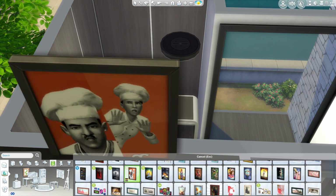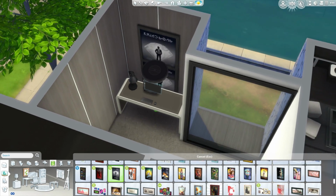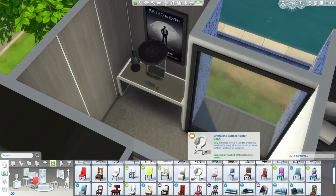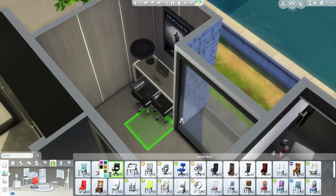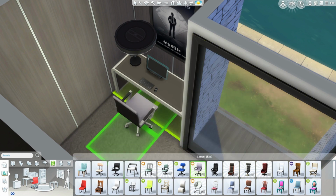Maybe he's into a chef TV show. I don't know. I like this because the guy's in a business suit with diamonds. So maybe we'll just put that up there above the computer. I think we're going to keep this room pretty simple. Just thinking about a desk chair. Let's go with a traditional on-wheels desk chair, just like that. Oh, I don't really like that chair, actually. Why don't we use the get to work one for a little bit of a change?